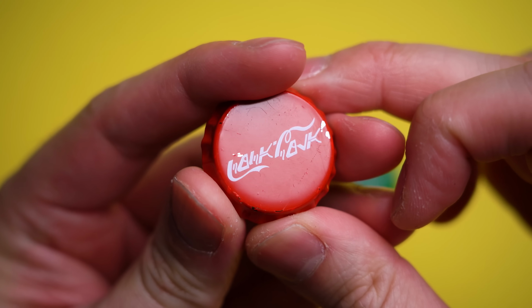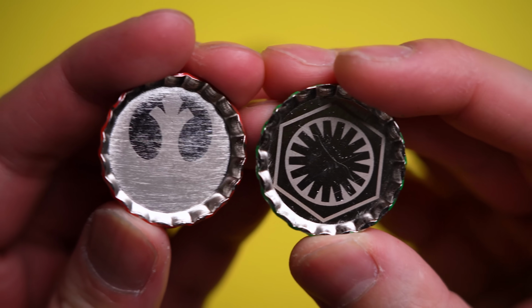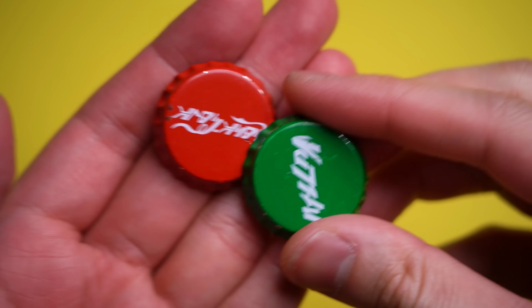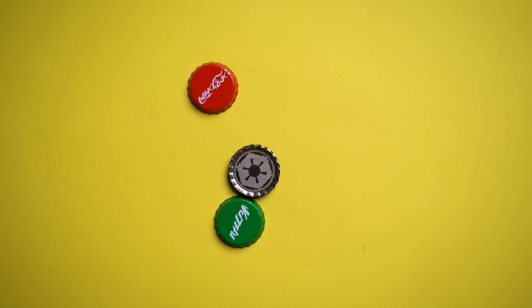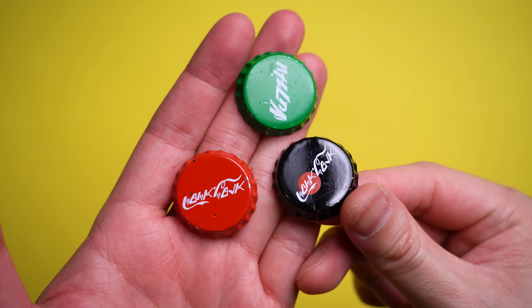Mine are all chipped up from banging them together too much, but honestly, it kind of adds to the whole nostalgic vibe of them. These are originally based on Star Wars though, and the inside sports a relic associated to that too. I've got the Coke, Sprite, and Coke Zero design here, all of which are instantly recognizable, yet so unique. And yeah, they can be used to determine an age-old game of heads or tails.